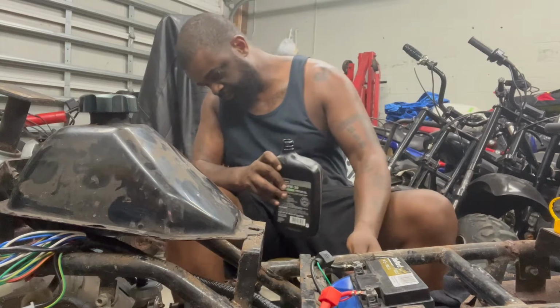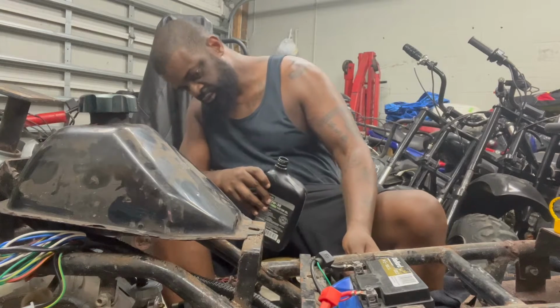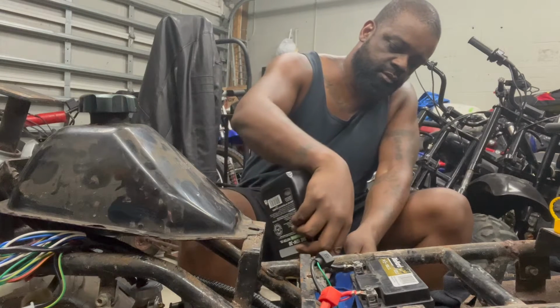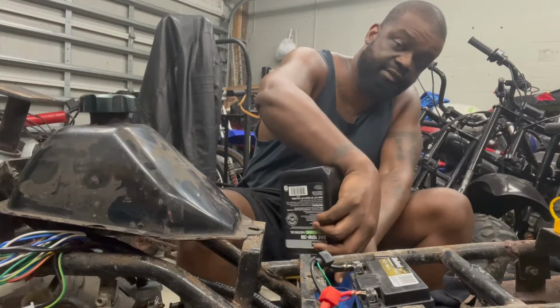Make sure this ain't leaking. No drips. It's supposed to be like 700. Hopefully I have enough. I didn't think I ran out of oil this fast.